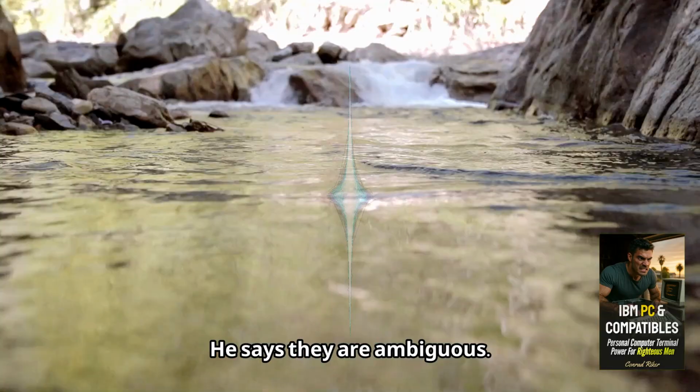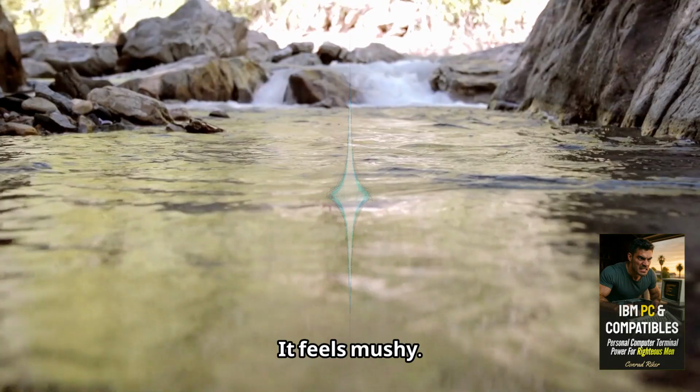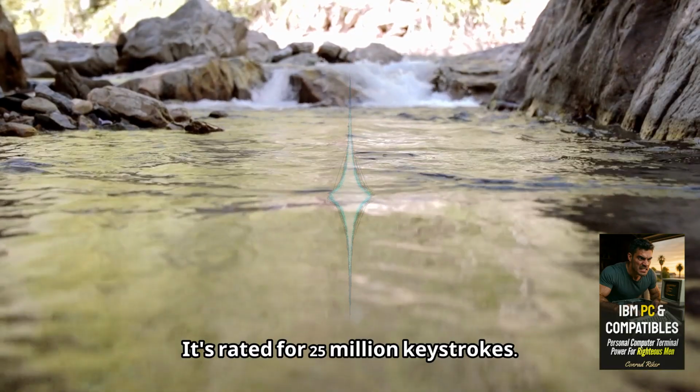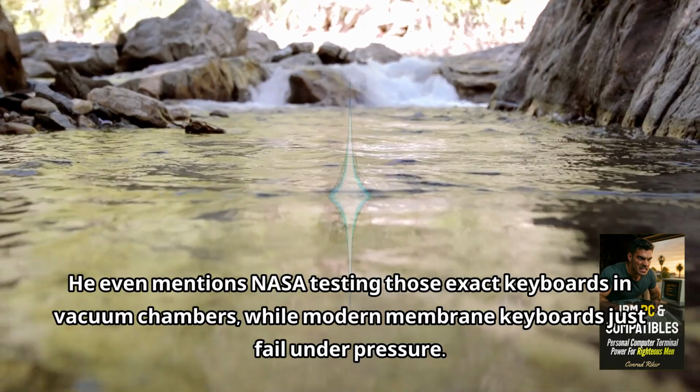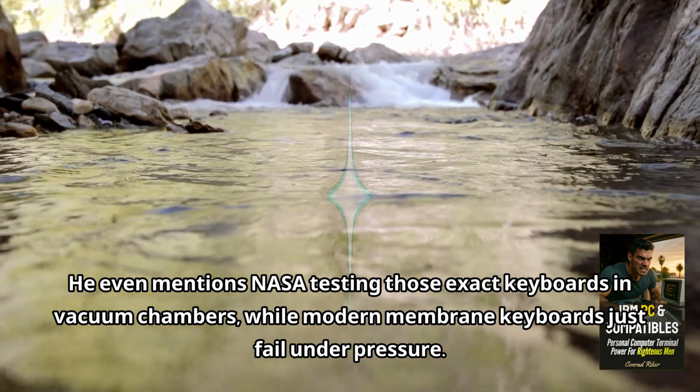He says they are ambiguous. Yeah. You press a key, and maybe it registered, maybe it didn't. It feels mushy. But the Model F is binary. It is decisive. It's rated for 25 million keystrokes. He even mentions NASA testing those exact keyboards in vacuum chambers, while modern membrane keyboards just fail under pressure.